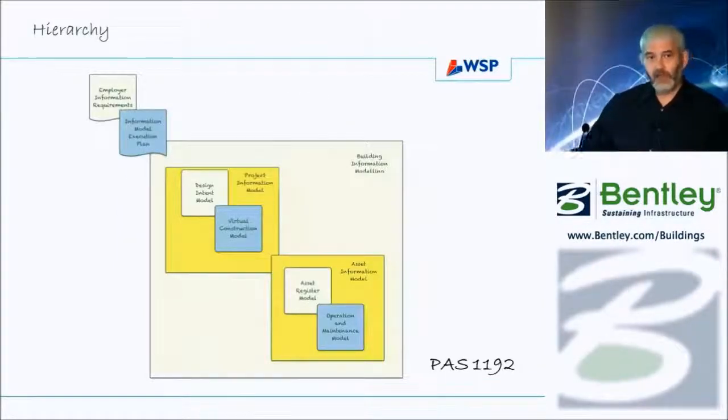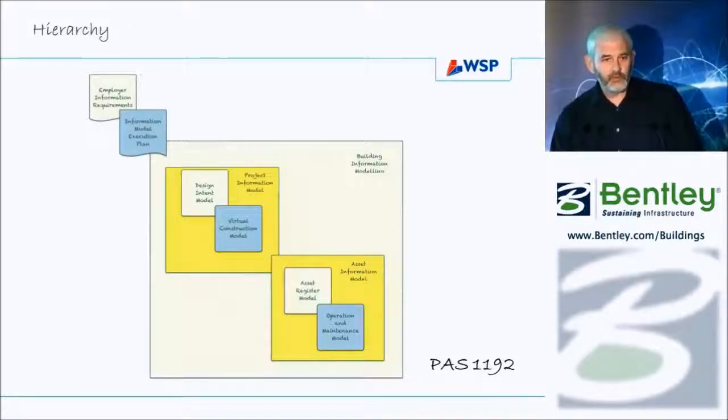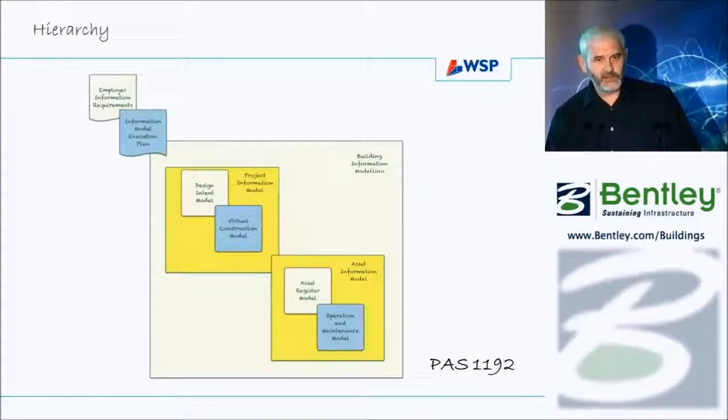And we put it in a hierarchy. And the hierarchy that we've borrowed is from that document, PAS 1192. PAS 1192 is a set of protocols that's defined for use on government-funded projects. We're bringing it across into the private sector merely to act as a structure. We don't use it as is. It can become quite cumbersome and burdensome if you start to follow it too closely. We don't move away from it, but what we do is make sure that it's efficient for the project.